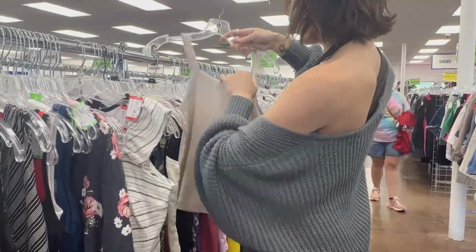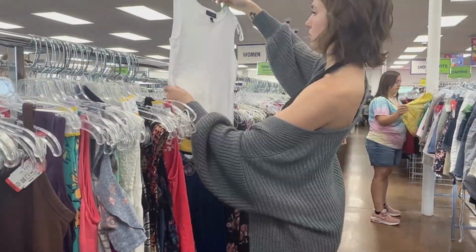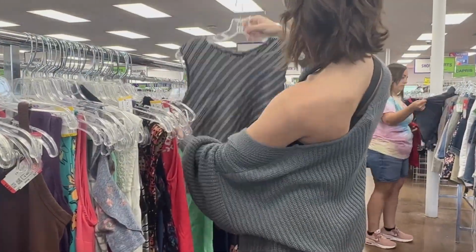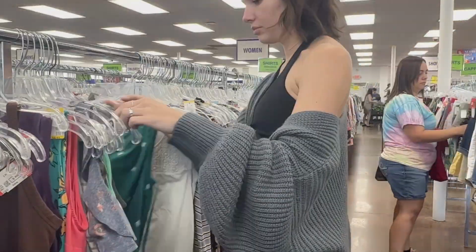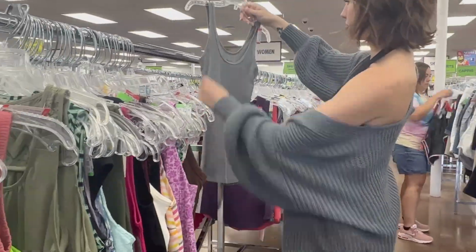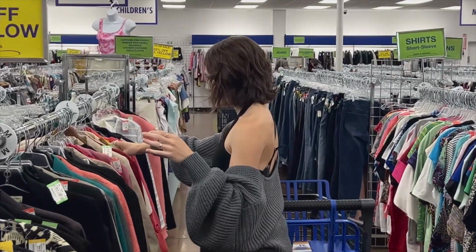Not my color though. I literally found so much in the tank top aisle that I didn't even bother to go through the t-shirts or the long sleeves. One, because it's summer and I don't really need any long sleeves, but I could have at least gone through the t-shirts. But I found so much stuff. It took me forever just to go through everything.